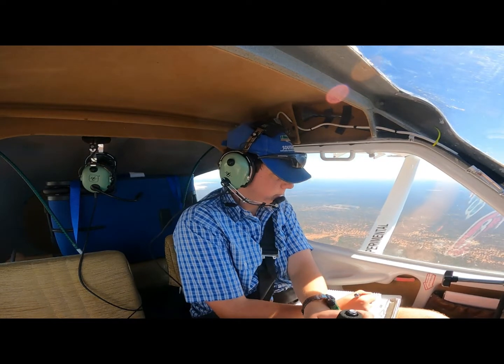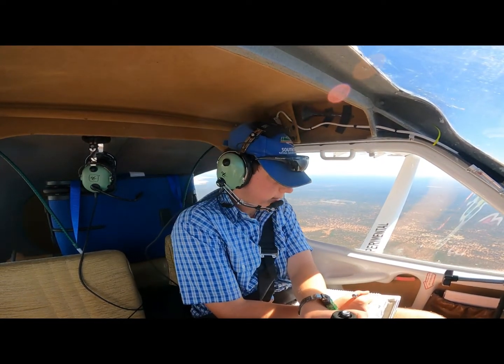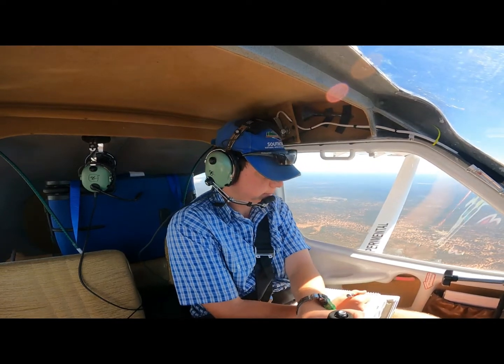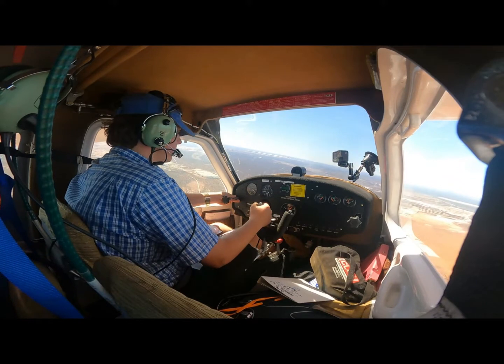Visibility 10 kilometers. Dew point 3. Humidity 18%. Rainfall last 10 minutes, nil. Kalgoorlie, Jabiru.